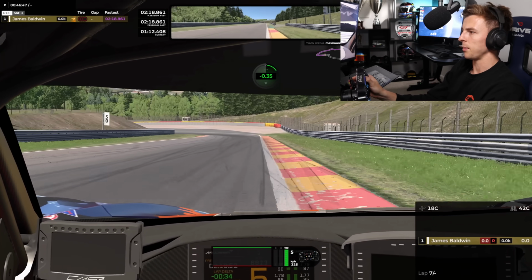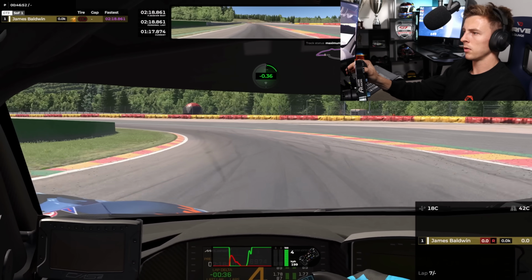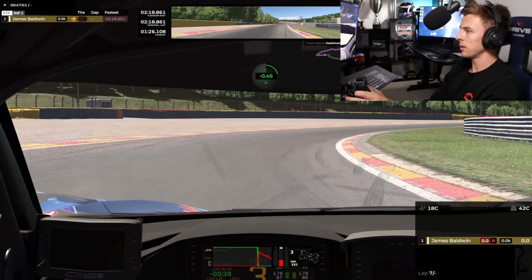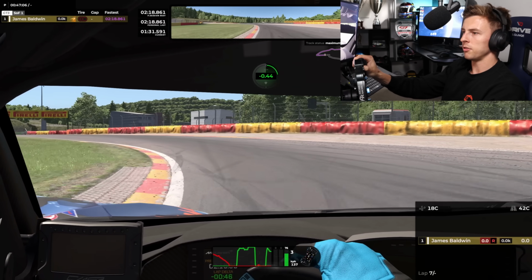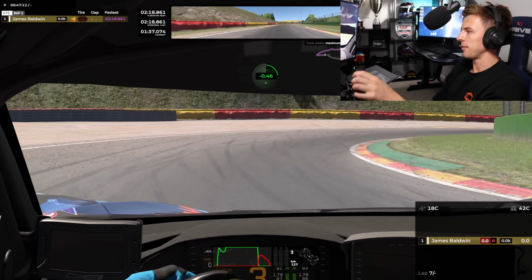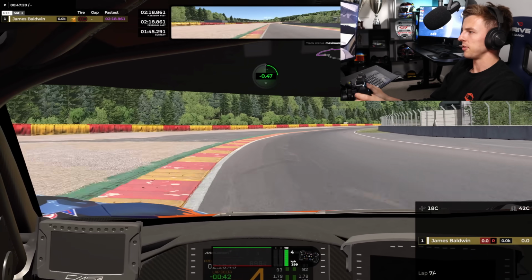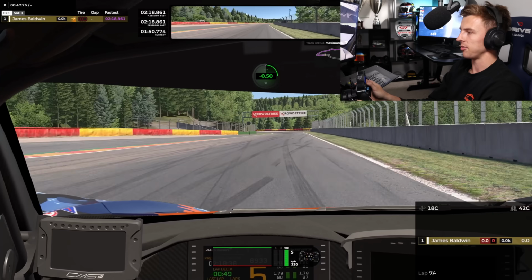Into Pouhon then. See how it behaves through Pouhon. A little bit of understeer, but then I can feel it, and it did feel like that in real life actually, just wiggling around on the rear. So, you know, it's a GT3 car. I've still got to be fairly smooth with the inputs, but to me it feels like I don't have to be as smooth as before. Yeah, again, Stavelot, you can feel the rear just wiggling. The tyres are starting to give up, but they don't just fall off a cliff.